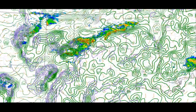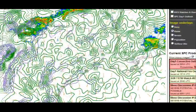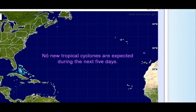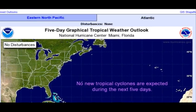Ryan says tropics only showing a few powerful waves moving west off the intertropical convergence zone. Let me see if I can find that. Might as well check out the tropics. Check out the 5-day NHC forecast. No new tropical cyclones expected.